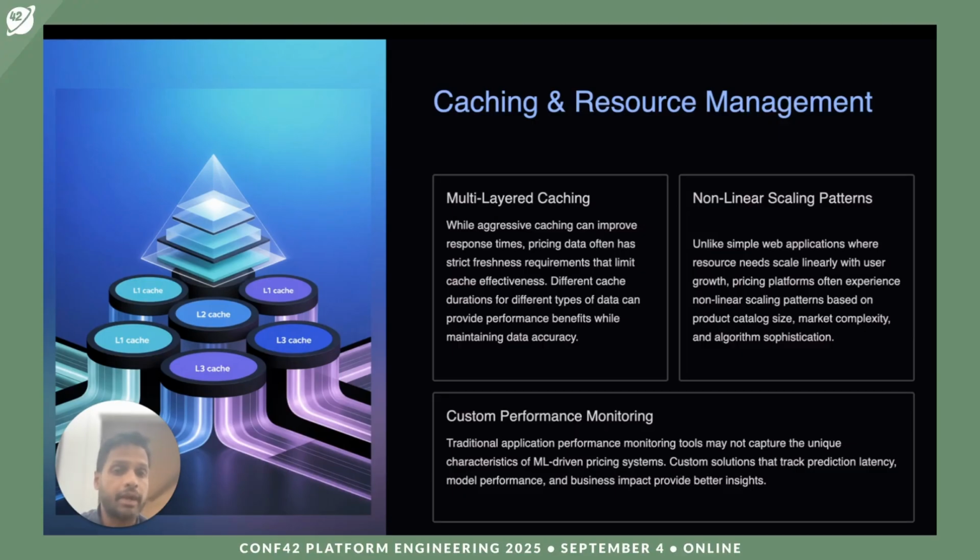Some of the scaling patterns here will be nonlinear depending on product catalog size, market complexity, and algorithm sophistication. So we have to account for that as well.